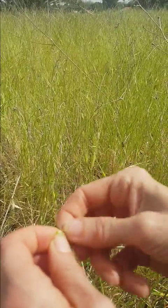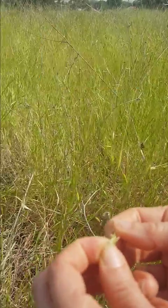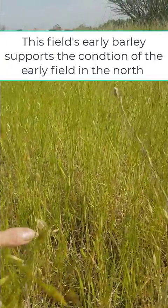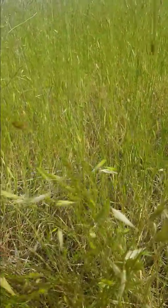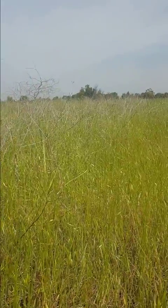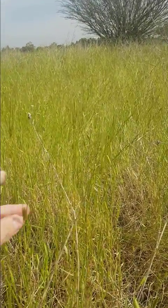So what is the condition of that? Is there moisture in it, Cindy? A little bit. So it's soft, small dough. Yeah, even here in Raim. But look at the condition. Look at what the heavy rain and then stopping the rain did. There's just a grain or two on each head of this barley. And this field is just full of this little petite barley with these little petite heads.